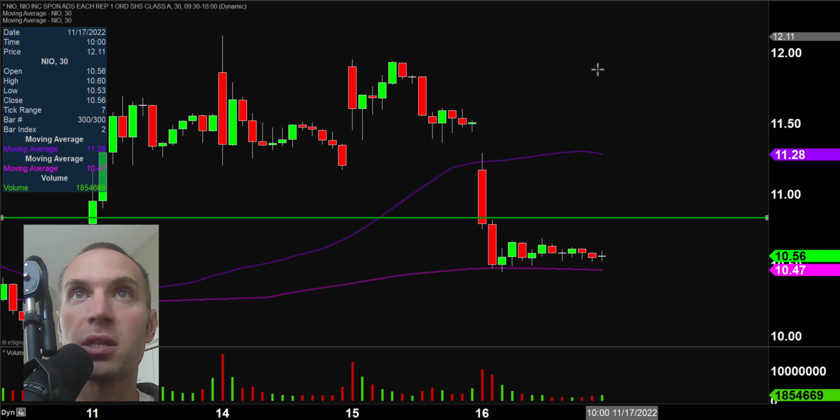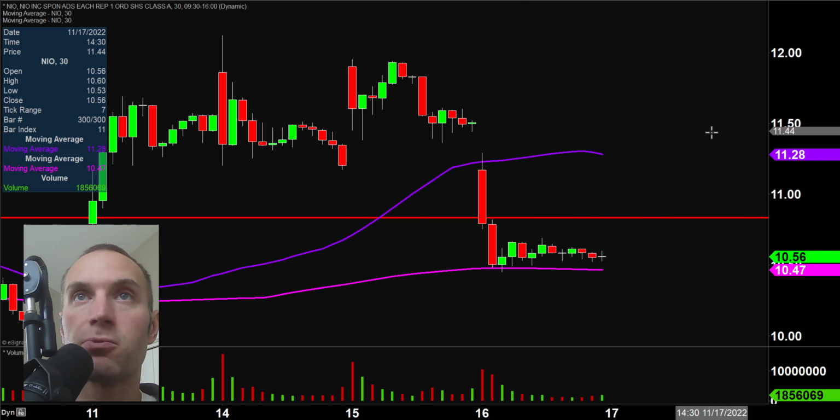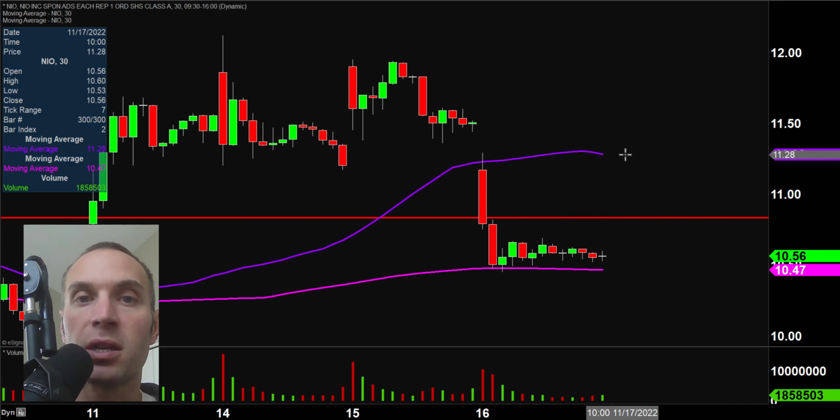And then as far as resistances, this just comes based on a foundational rule in charting, which states when levels of support are broken and closed below, they do tend to act as resistance. So if the price does bounce, then right up there at 10.85 will be that main area of resistance.